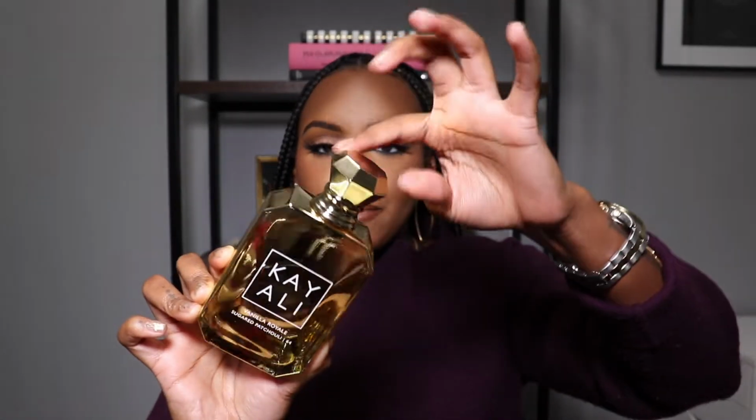This is an all gold bottle, but you can see through it. It's like a holographic kind of gold. It's gorgeous. And the top is gold as well. So this is the first bottle that is kind of like this, where the top matches the color of the bottle. I like it. It fits the vibe. It fits the whole royal, opulent, like I'm that chick vibe. So I really like the packaging, but enough about the packaging.